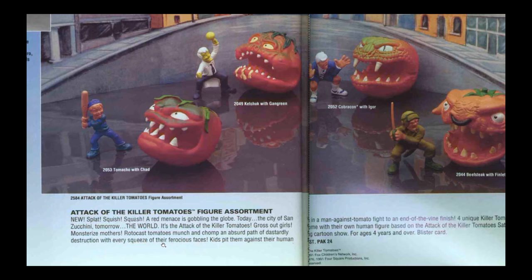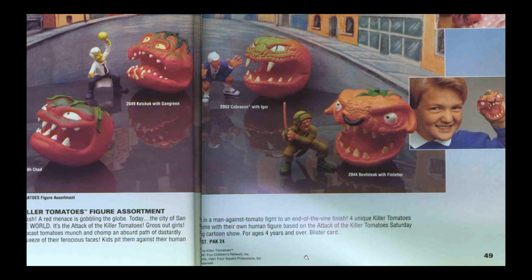News, flat, squish, squash! A red menace is gobbling the globe. Today, the city of San Zucchini. Tomorrow, the world. It's Attack of the Killer Tomatoes. Gross out girls, monsterized mothers, rotocast tomatoes munch and chomp in an absurd path of dastardly destruction with every squeeze of their ferocious faces. Kids pit them against their human in a man disguised tomato. Fight to an end of the vine. Finish. Four unique killer tomatoes with their own whole human figure based on Attack of the Killer Tomatoes Saturday morning cartoon show.